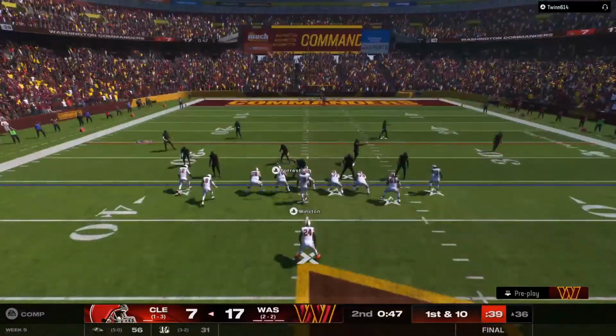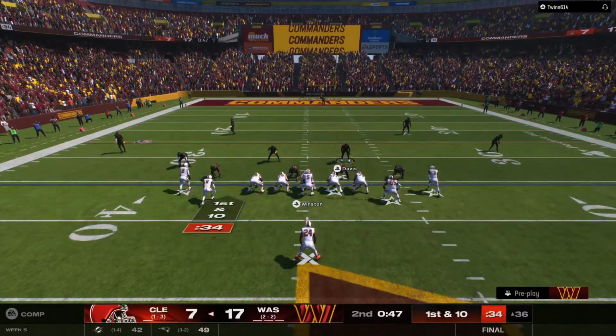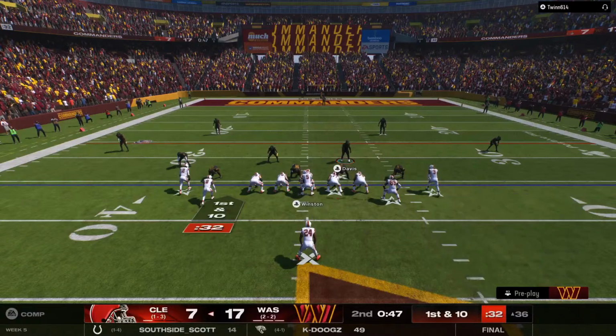A 1st and 10 here, and you know, if they could just get 3 out of this, something about whittling it to a one-score game at half that might provide a psychological boost.